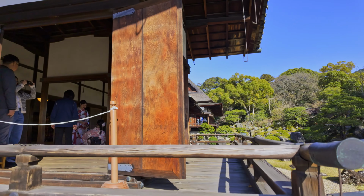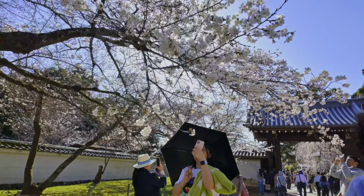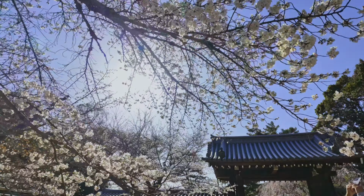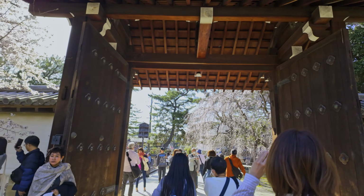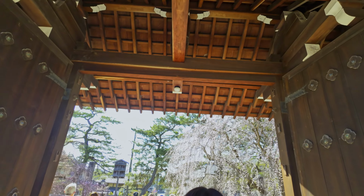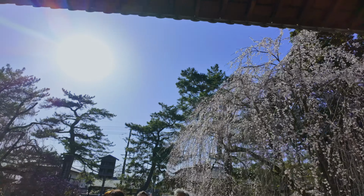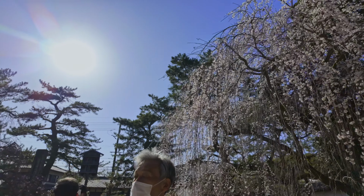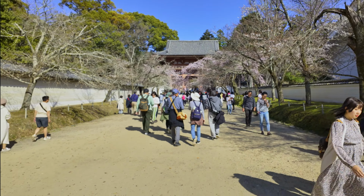What a lovely time we had at Daigo-ji Temple. The landscape was stunning, decked out in pink and white blossoms. The mix of colors against the traditional temple buildings made for a really cool sight. It was like stepping into a scene straight out of a storybook. We were totally captivated by the blend of nature's beauty and the temple's history, leaving us completely spellbound.